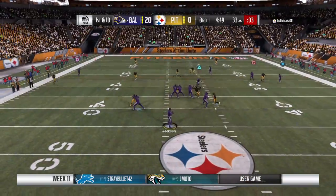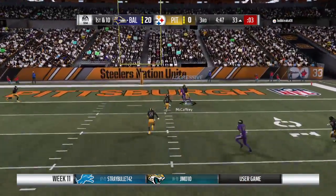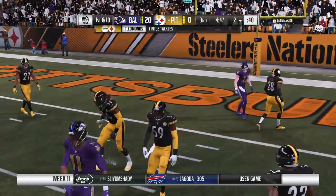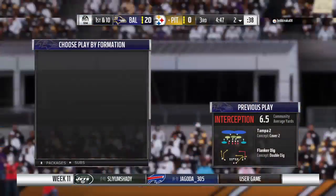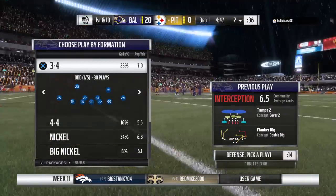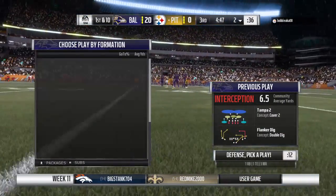Jackson on first down. He's going to fire one deep, middle of the field into heavy traffic, and it's intercepted. The safety, Terrell Edmonds, picks it. They needed a break. They needed to make a play here in the third quarter. Defensively, they did that. Now they've got to go quickly and get some points on the board.